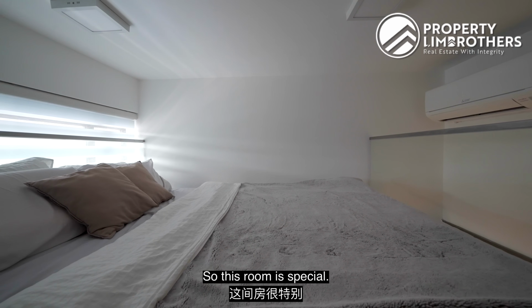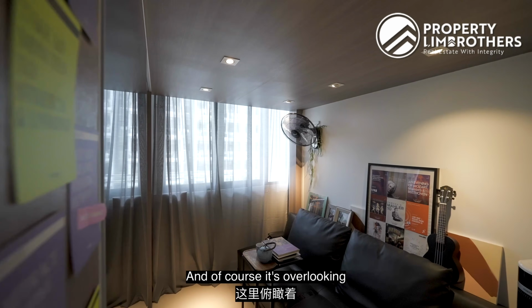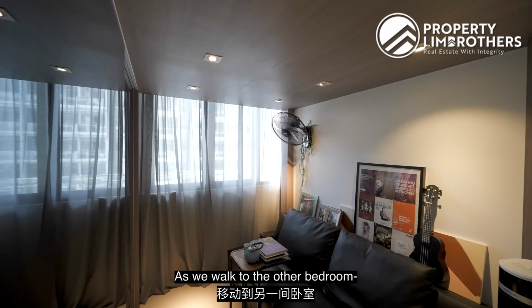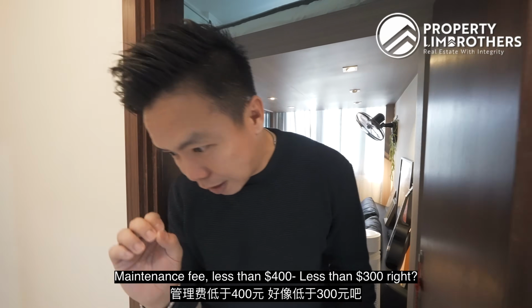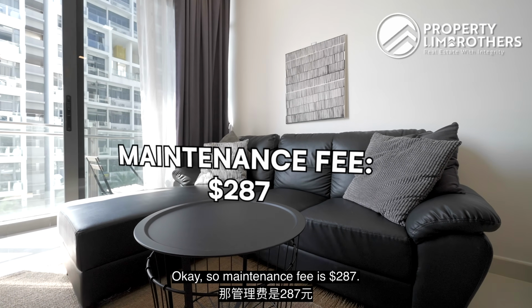So this room is special. 3.3 meters, very unique, right? And of course, it's overlooking towards your own balcony zone. As we walk to the other bedroom, maintenance fee less than $400. Less than 300, right? Okay, so maintenance fee 287.